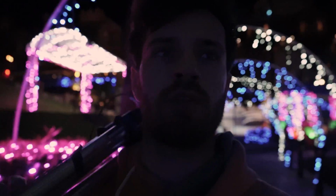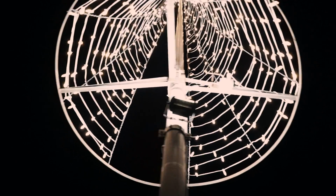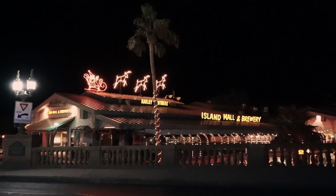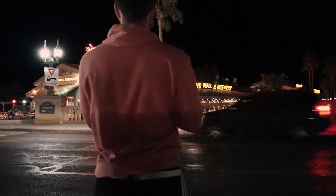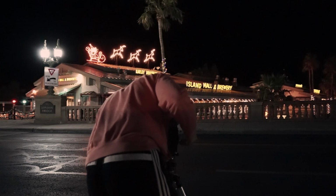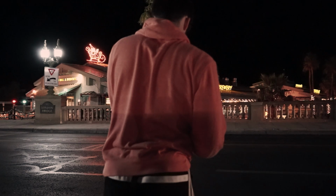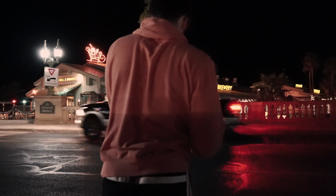Okay, so I got that cool shot of the boats and the bridge, and now what I want to do is go up on top of the bridge and get a closer shot of these Santa and reindeer lights. Would have loved this shot, but the Yashica Mat flares really bad, and it looks like Santa is coming out of some kind of portal. I've got to get a lens hood.